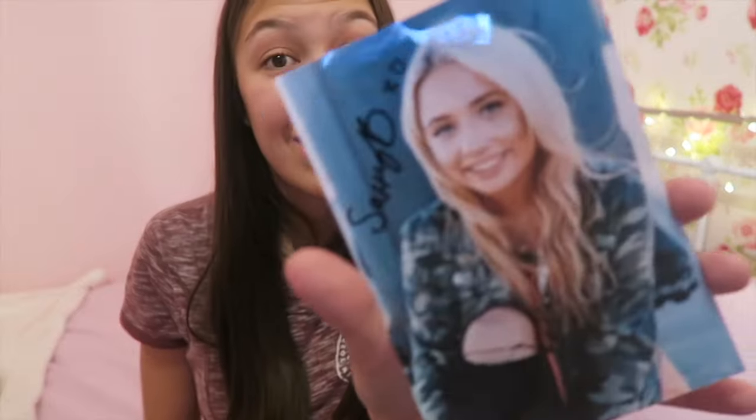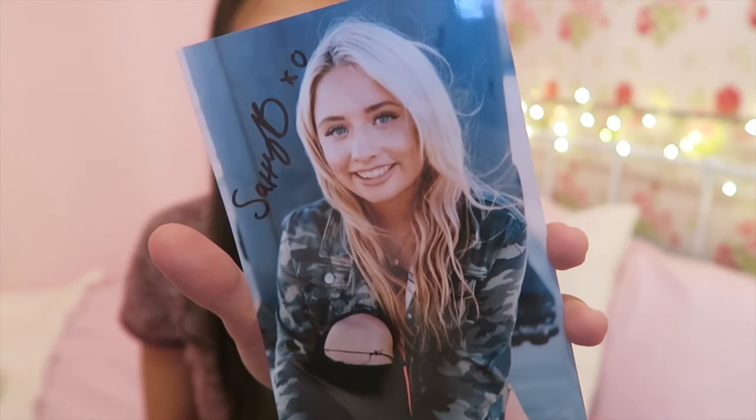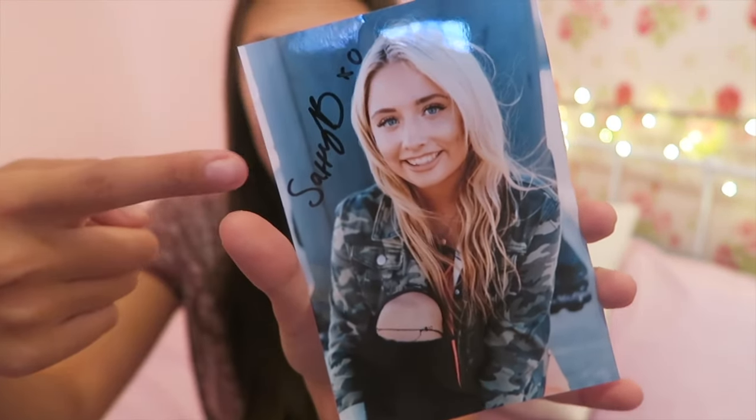I bought one of her t-shirts, so her merch, and it got lost in the post. And I had to email her mum. I was chatting with her mum, and her mum was like, it's okay, I lost the order, but I'll send you another one. It came within like 2 days, so much quicker, with a signed picture of Saffy B, the one and only, original, signed.